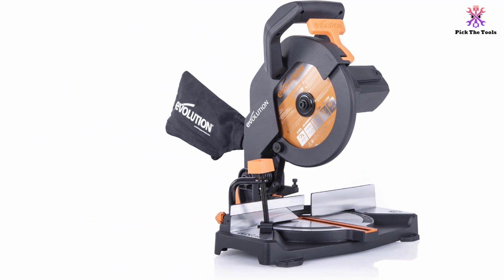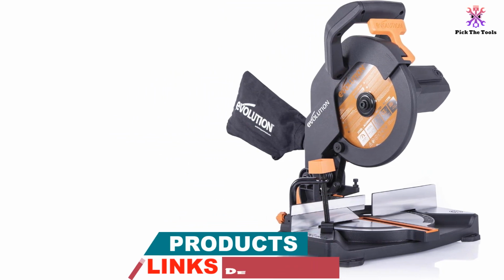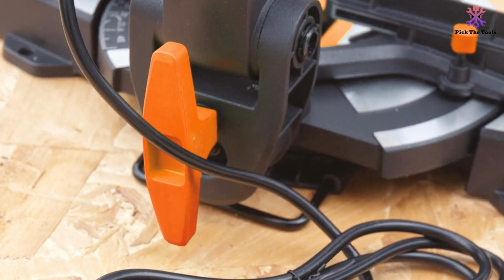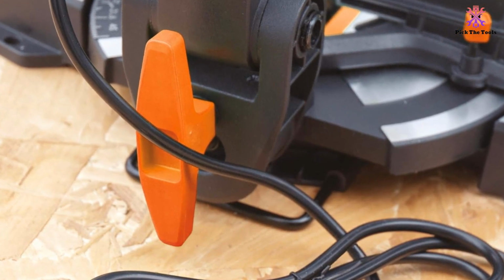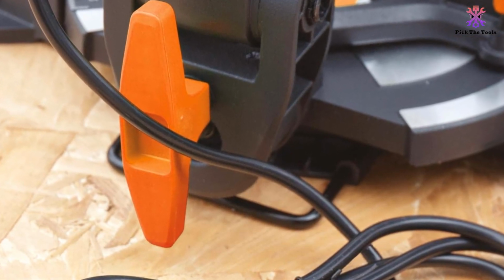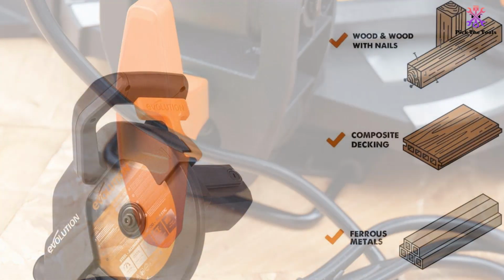I'm a big fan of how small and light this little saw is. Weighing less than 6 kilograms, this little machine could almost fit in your pocket. It doesn't have a huge cutting capacity, but if you're tackling standard bits of timber, then it'll get the job done. And thanks to the amazing TCT multi-material blade, you're not limited to cutting wood either. You can get stuck into plastics, aluminium and even steel if you need to.